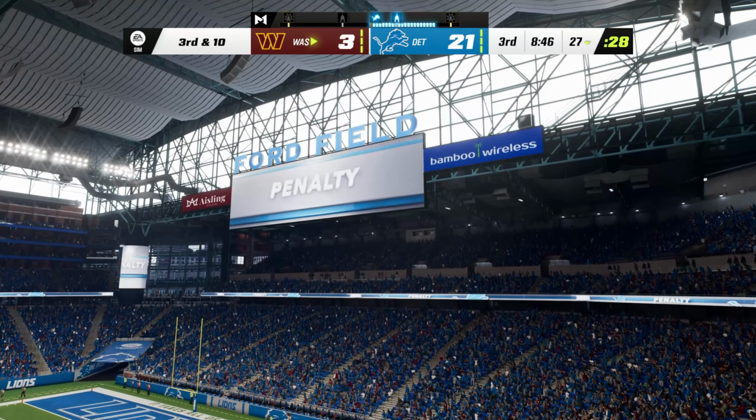So they'll get a little extra time to come up with this third down play as we've played 3 quarters. You're watching the NFL on EA Sports. Back now at Ford Field. Play number 7 now coming up on the drive. 3rd and 5.